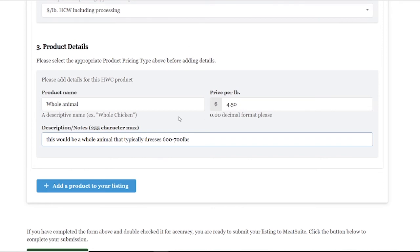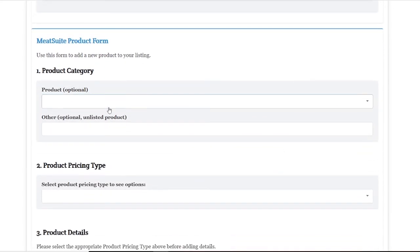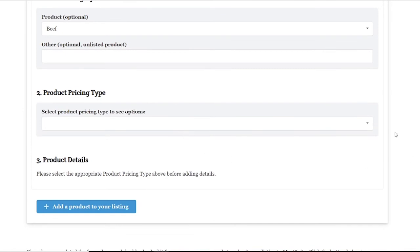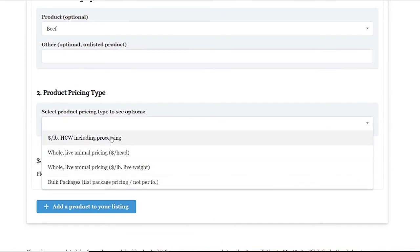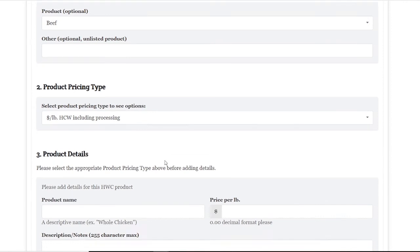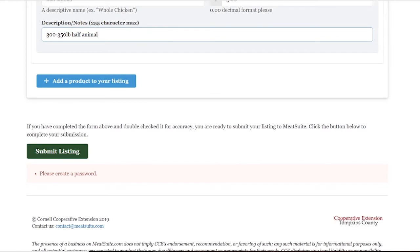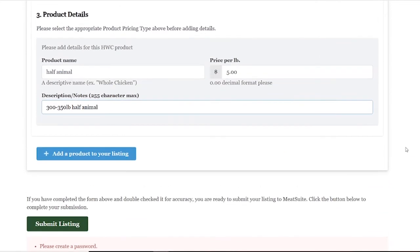In your description, you probably want to list how much it would dress so that they would be prepared for what they might spend. A lot of producers will charge extra for smaller portions, or charge a little bit higher, so the price goes down the more you buy. You may want to offer a half animal price separate from your whole animal price if those prices differ. And now once you have entered as many products as you would like, you simply submit listing.